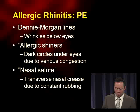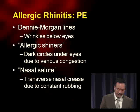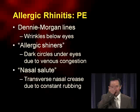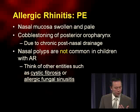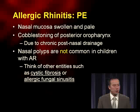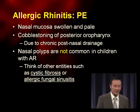On physical examination, you can get the Dennie-Morgan lines, or the wrinkles below the eyes, allergic shiners, the nasal salute, that crease across the nose from constant rubbing. On your physical examination, the turbinates will be swollen and pale. There may be some cobblestoning from postnasal drip. If you do see nasal polyps in the child, it's not allergic rhinitis. You want to think about other entities such as cystic fibrosis and also allergic fungal sinusitis. And that's something the boards will probably try to emphasize, okay?